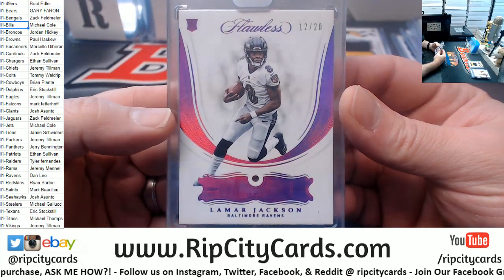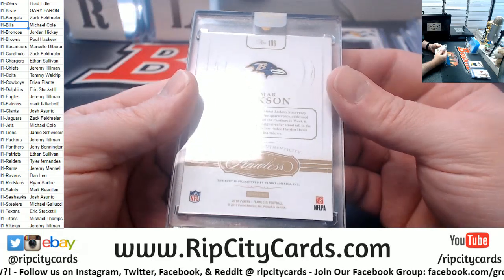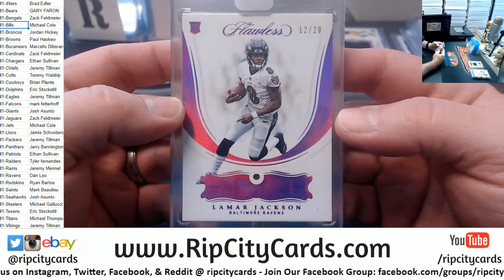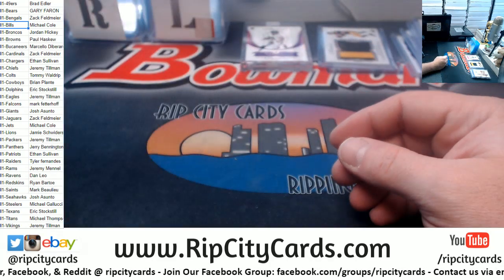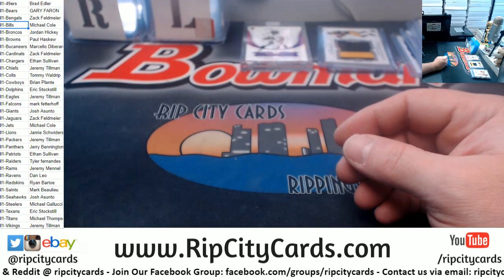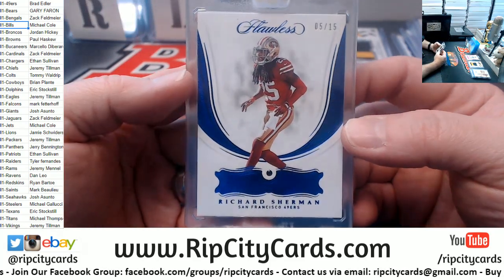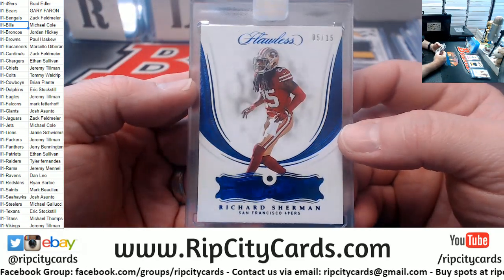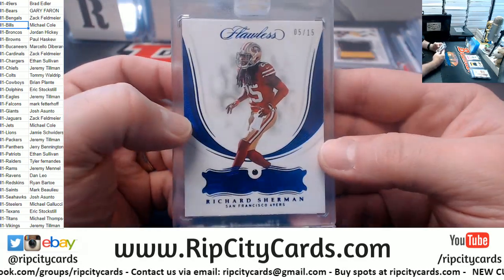Lamar Jackson, Baltimore Ravens, 12 out of 20. Looks like a ruby. It is a ruby. Nice. We have got Richard Sherman, 5 out of 15, San Francisco 49ers. Looks like a sapphire. Is a sapphire.